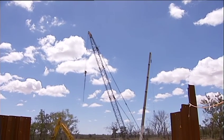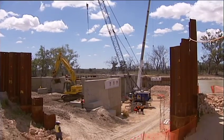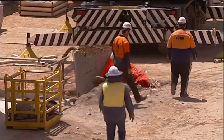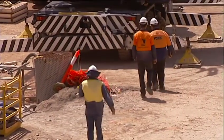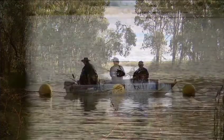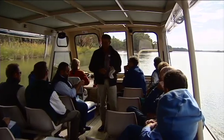The new works are still on the drawing board. The Chowilla regulator should be finished in 12 months. The best science suggests, despite the large investment, the regulator will only be used for a few weeks every 2 or 3 years. Long-term river watchers believe its construction, like the Basin plan itself, is changing the culture of river management.